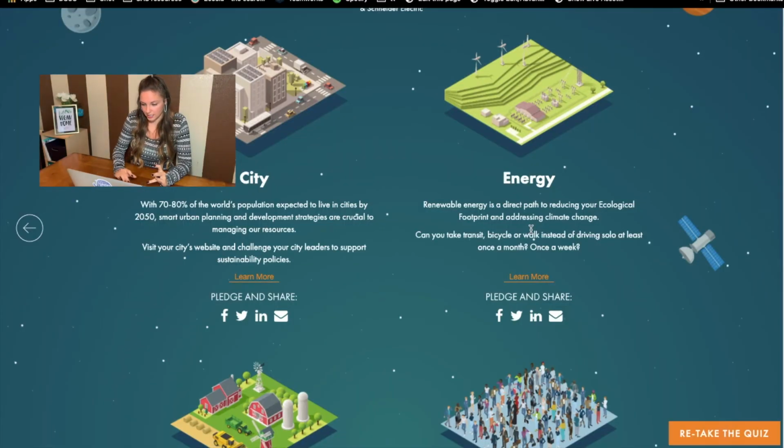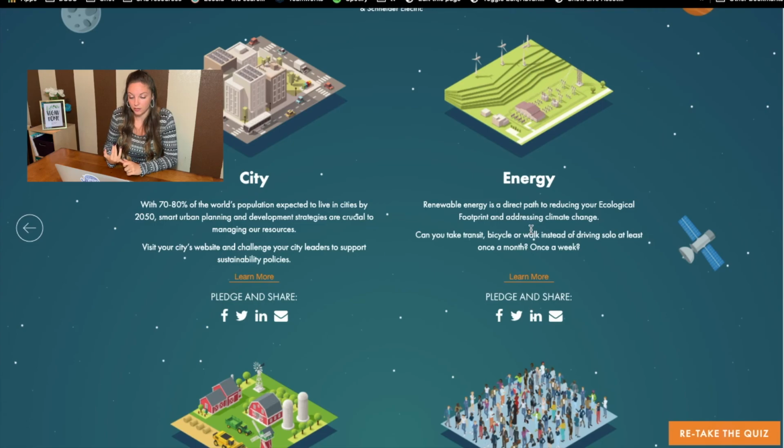The next one is city, with 70 to 80% of the world's population expected to live in cities by 2050. Smart urban planning and development strategies are crucial to managing our resources. So if you do live in a city, see if you can bike or walk to where you need to go. This is where carpooling and public transit come in handy. Obviously, if you're in a position of power where you can affect the way buildings are being designed and the efficient systems used inside of them, please do that. You can also try to influence them by going to city council meetings and voicing your concerns there.